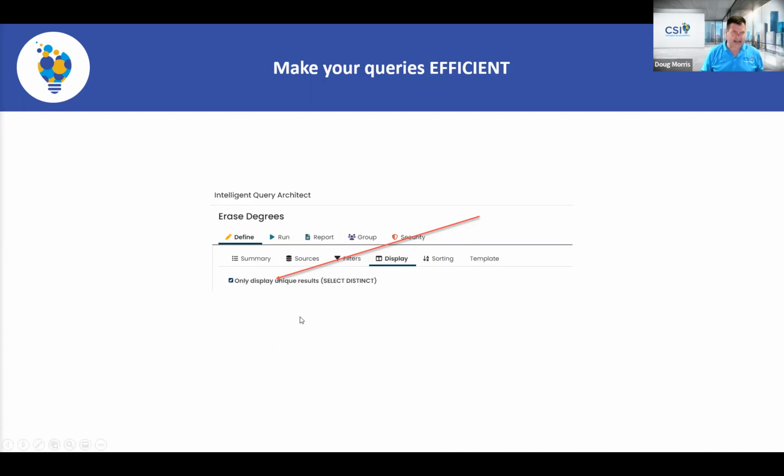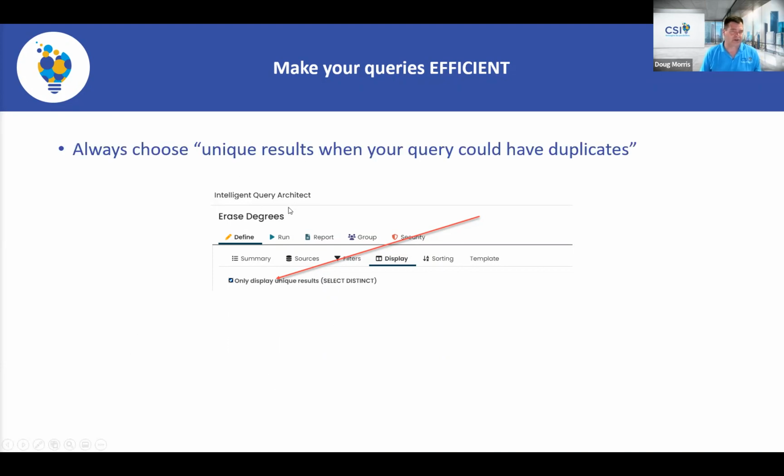Part of the reason we tell you that is the iMIS API. It likes to read IQAs a little differently than they're displayed. And if you don't do this, it gets confused. So always choose unique results when you can have that. All right.